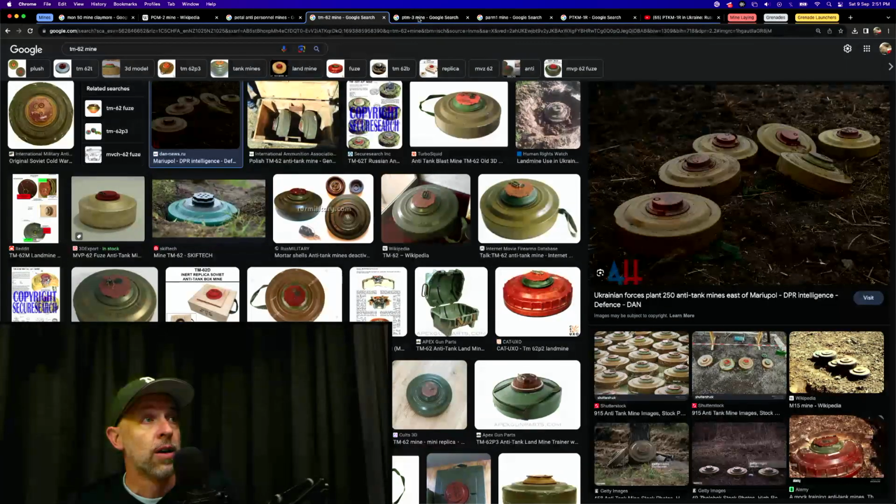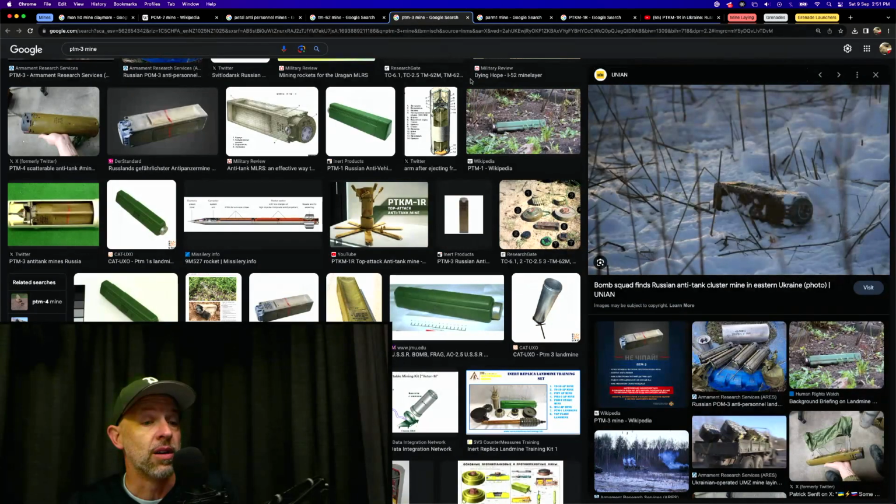Now, the PTM3 mine. So the PTM3 is a shaped charge anti-tank mine. Now, they are only about 33 centimetres long, so a little bit more than a foot long.